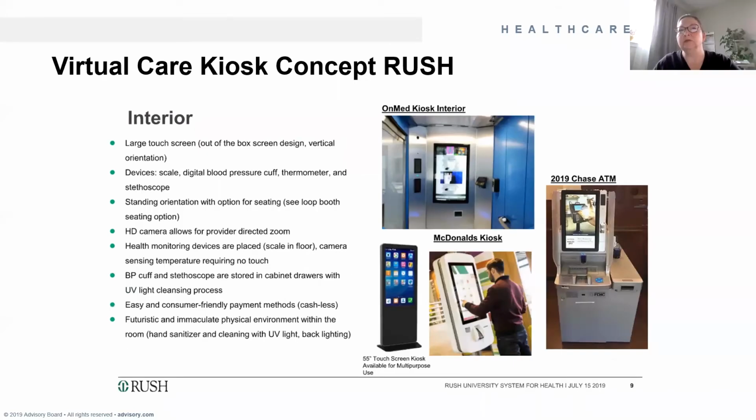So are you seeing this implemented in the interiors more like in a wellness room per se? That is one option, yes.